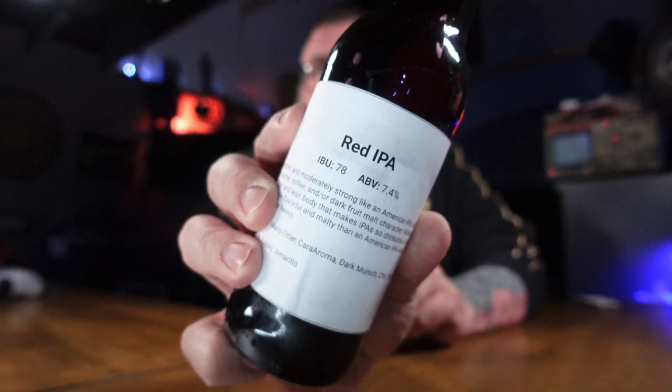Six of six homebrews, sent in by Mike and Joe and Mike. This is our last one. We got a red IPA, coming in at 7.4% alcohol by volume.